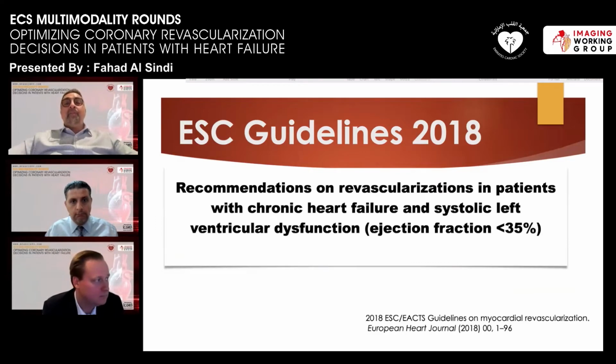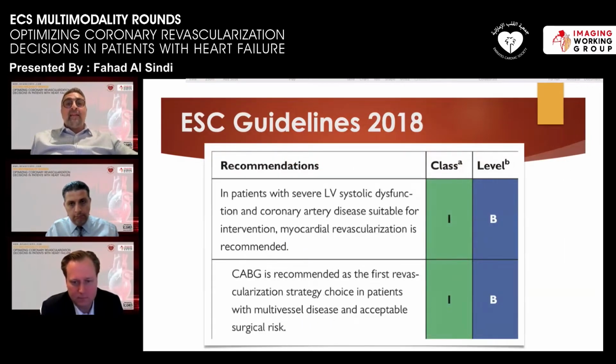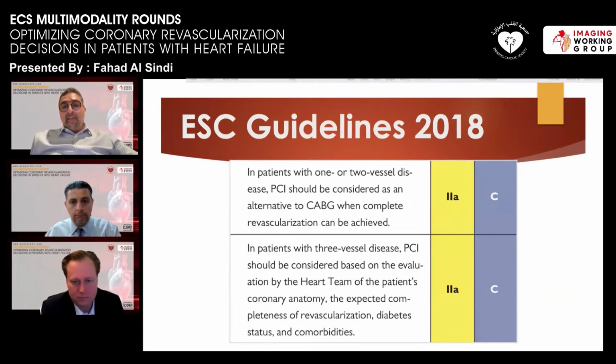And when we look at the European 2018 guidelines, the recommendation for revascularization in patients with chronic heart failure with an ejection fraction of less than 35%, and in patients with LV dysfunction suitable for myocardial revascularization, is a class 1, and CABG is recommended as the first stage in patients with multi-vessel disease, which is acceptable. Now, there are some class 2As as we see there, especially when there are 1 or 2 vessels involved.